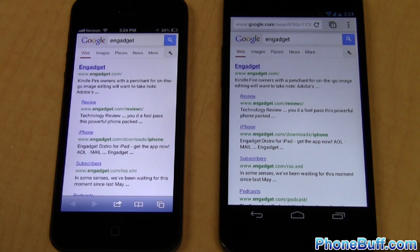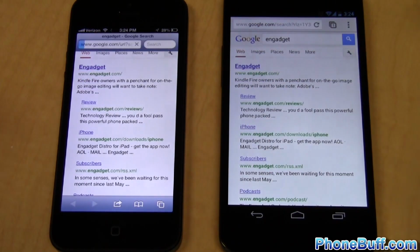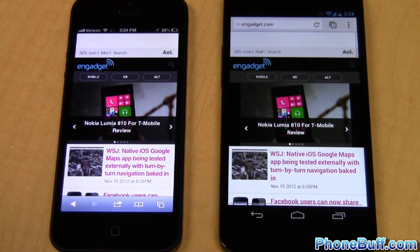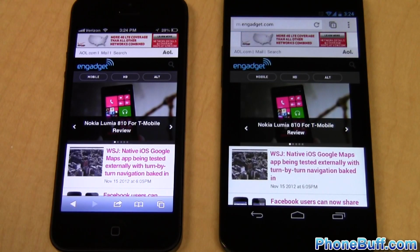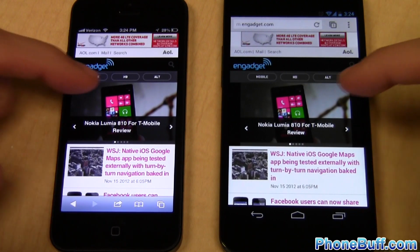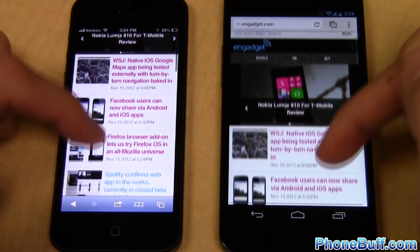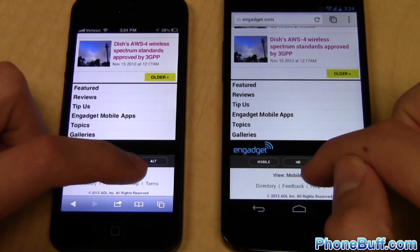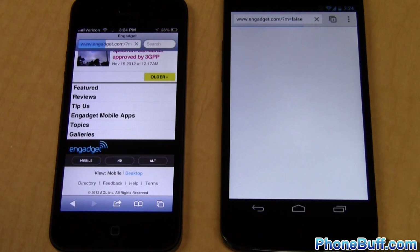So for our third browser test, we'll go ahead and load up Engadget.com. So we'll tap on these links at the same time. And it seemed like the iPhone 5 loaded up all the content maybe a half second or maybe even less faster than the Nexus 4. So the win goes to the iPhone 5 here. We'll scroll down to the bottom and tap on the desktop link to try to see if we get a bigger margin between the two.